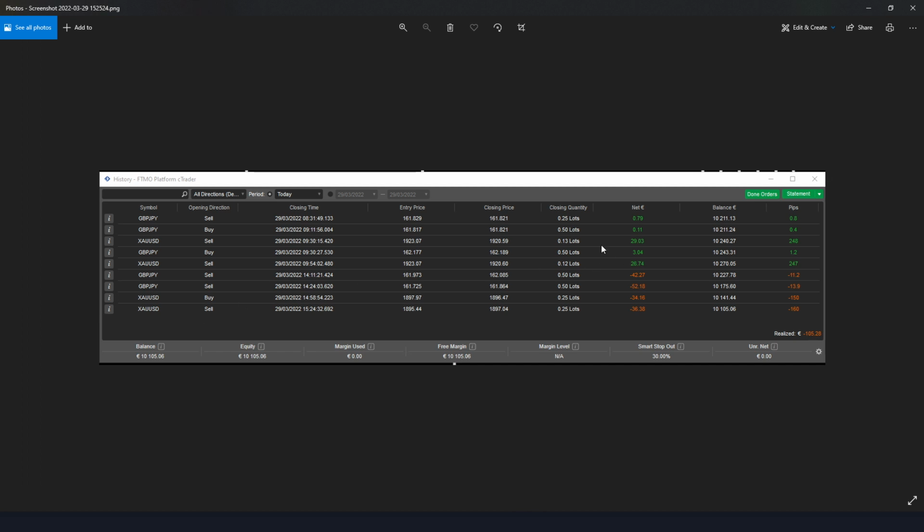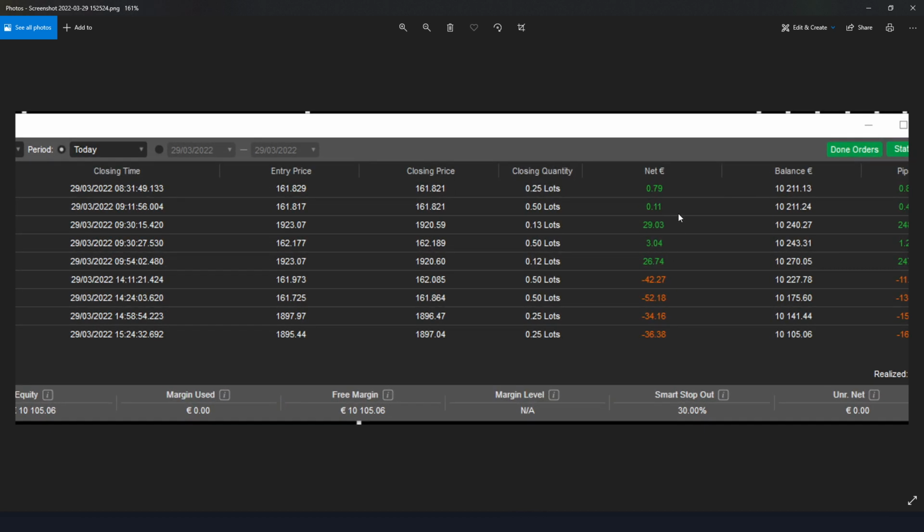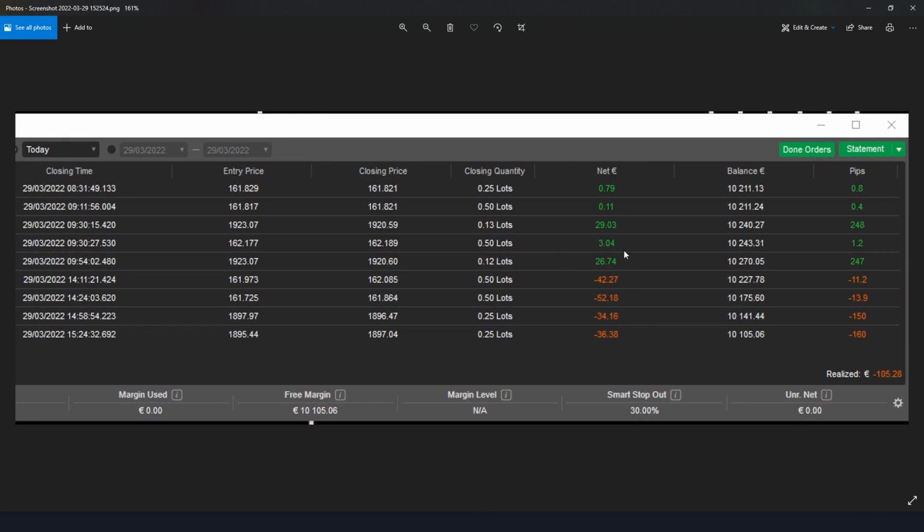And as you can see, today I took a few trades. I took 1, 2, 3, 4, 5, 6, 7, 8 trades total. The first ones were during London, and the 4 losing ones were during New York. New York today kicked my ass, as you can see. London, we're going to see, was very, very unlucky.